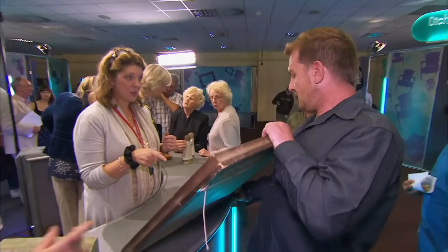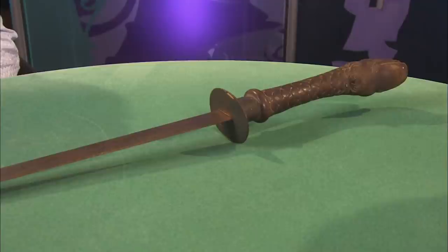For our first deal of the day, we're over to Mark Stevens' table, where seller Gilbert's hoping he's in with a fighting chance of walking away with good money. Well, Gilbert, you brought me a lovely sword here. I really want to know as much about it as you can possibly tell me.